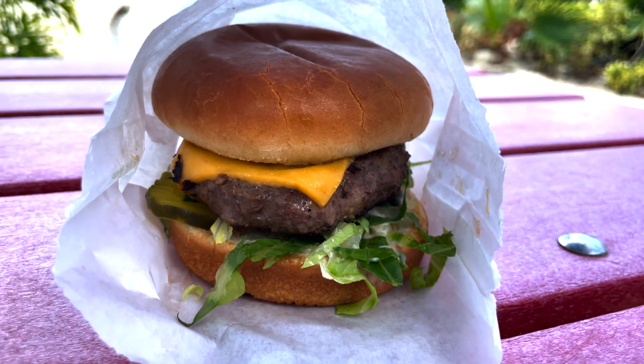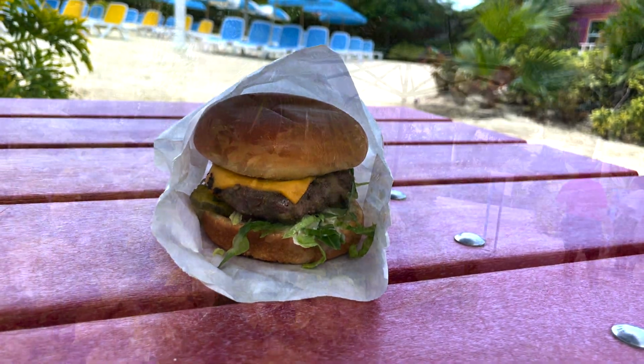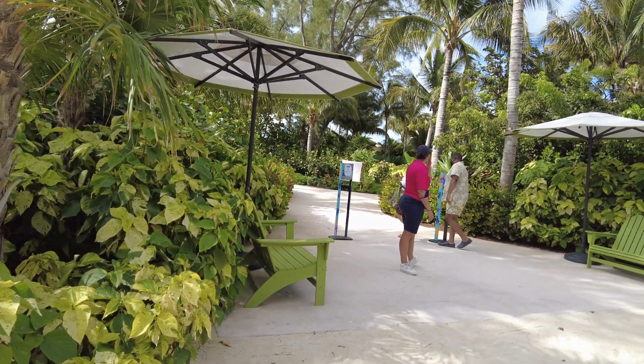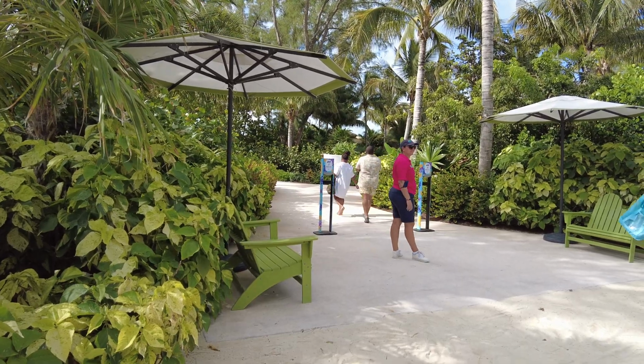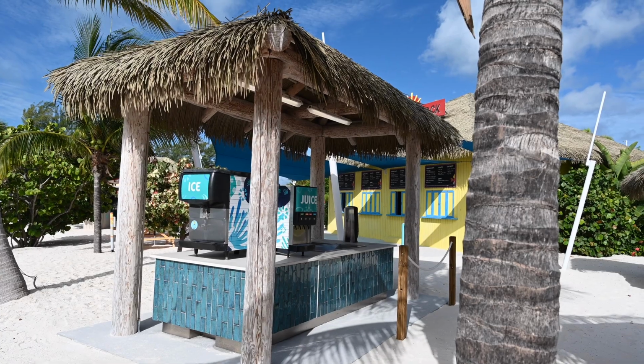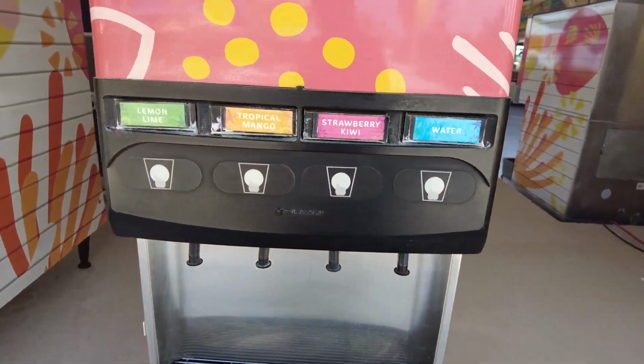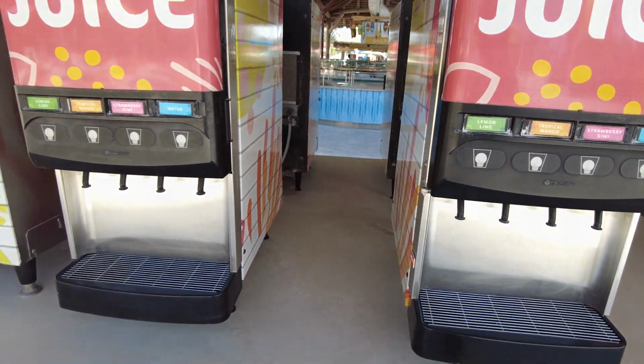The grill at Coco Beach Club is exclusive for the people paying for beach club access. They have Mediterranean food, and I've heard really good things about it. In terms of beverages, at all dining locations, they have water and some juices that are included. It's nice to be able to grab a drink as you walk around to stay hydrated.